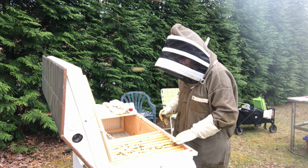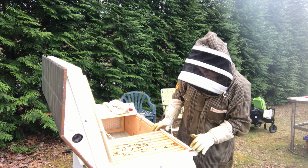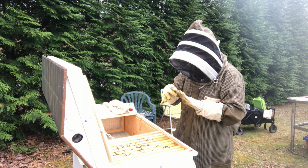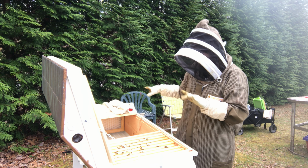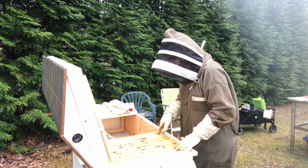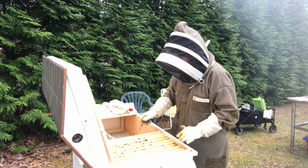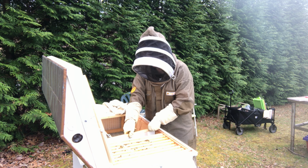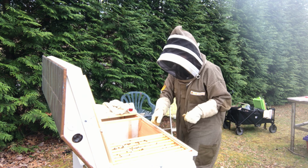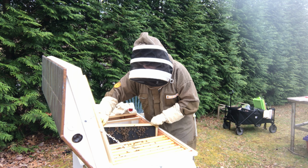Alright, so we have 1, 2, 3, 4, 5, 6, 7, 8. 8 frames total, and if I remember correctly, I think these two were fall, partially filled out frames, like partially built but not fully, and this one, and maybe this one. So let's get in. No propolis, that's kind of nice. Well, a little bit. But it's not like my other hives.